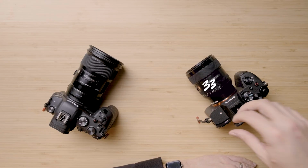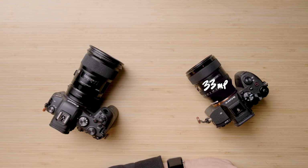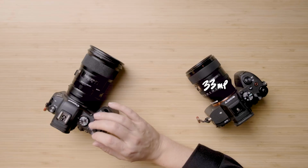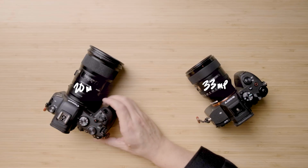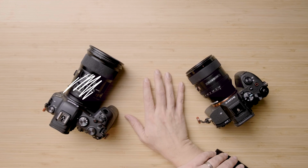The Sony comes in at around 33 megapixels, which I feel like is about the sweet spot at this point. It's a little bit more than what most people need, which is probably a good thing moving forward. The Canon, on the other hand, comes in only slightly over 20 megapixels. And in my opinion, I would say that 20 is like the bare minimum.